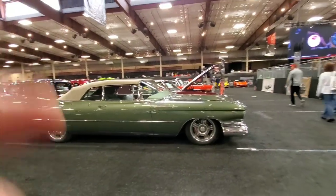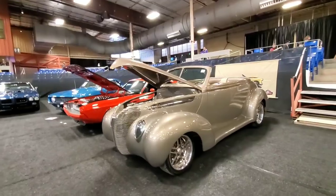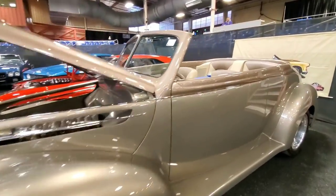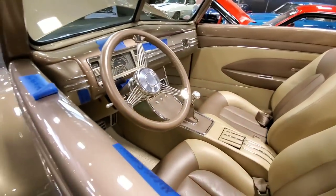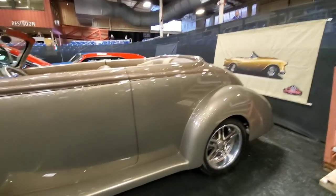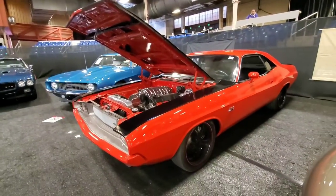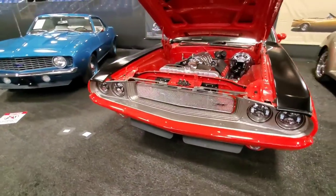Okay, we're going to pan back over here. Look at that. Beautiful. There's all the chatter in the background. That's been the auction, memorabilia auction. Look at this. Oh, Hemi and a Challenger.